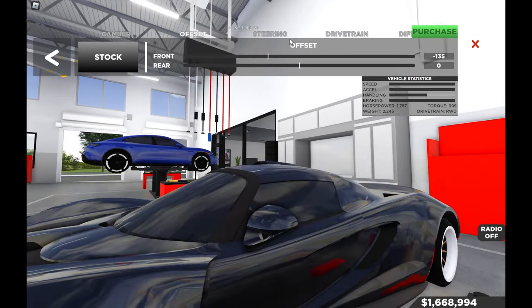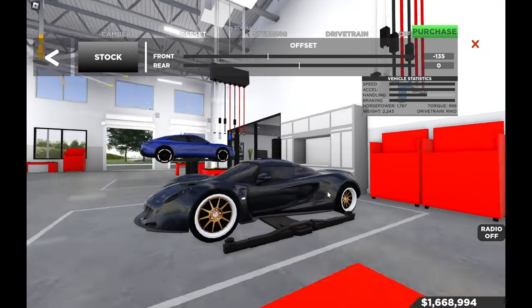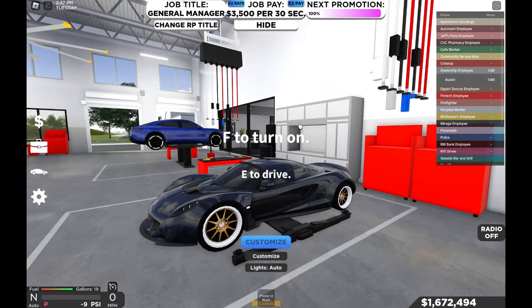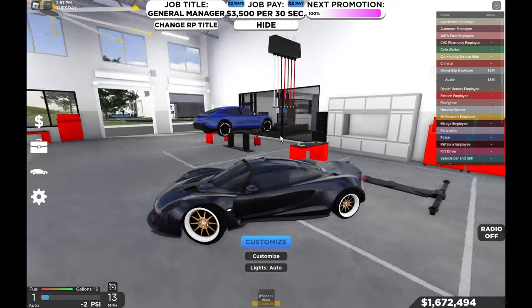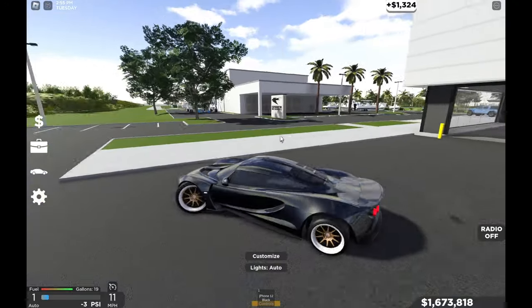I mean, it might. I don't know. Maybe we can. Obviously, I want to keep this car, so I'm gonna change the wheel size. But just for the video purpose, we are trying to make this the fastest we can. So we'll just leave it how it is.